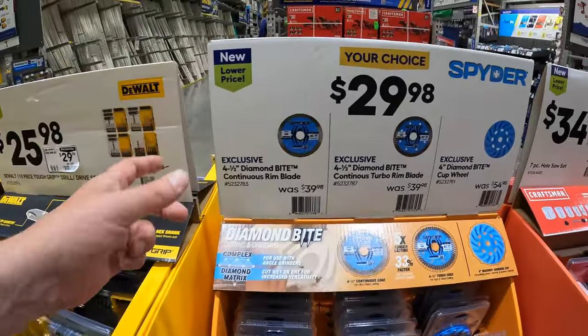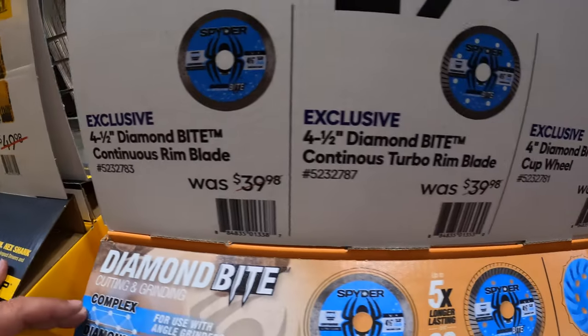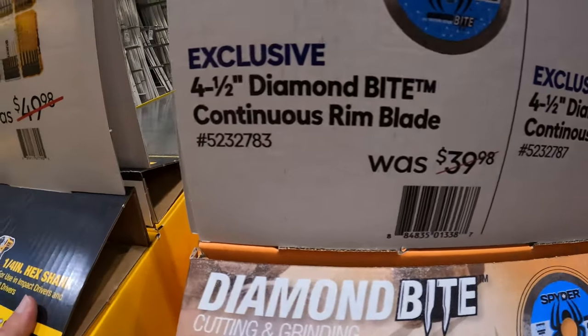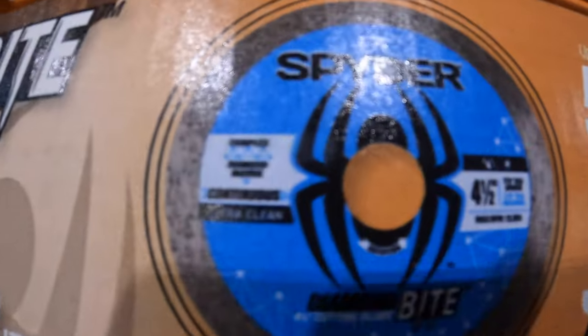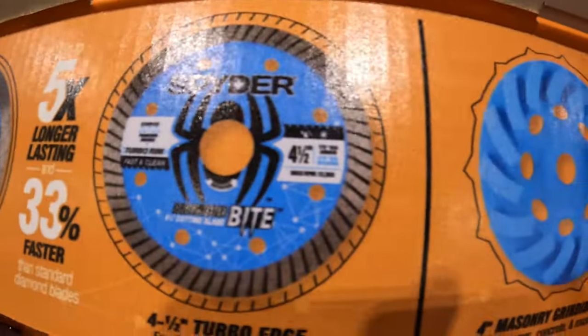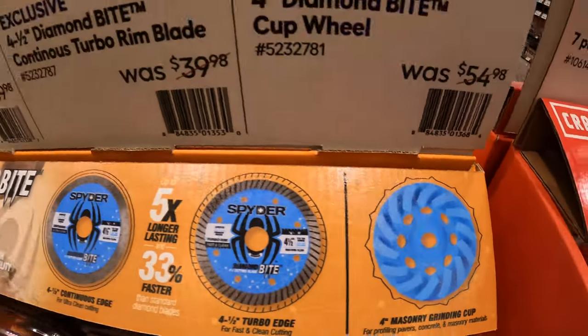Spider does have a couple of wheels here. 4.5 inch, all of them are, these two are 4.5 inch, the diamond bite, continuous rim blade, or their turbo rim blade. As you can see the difference in those. And then they do have the 4-inch diamond bite cup wheel for $29.98 as well.